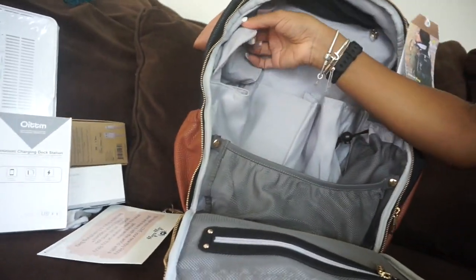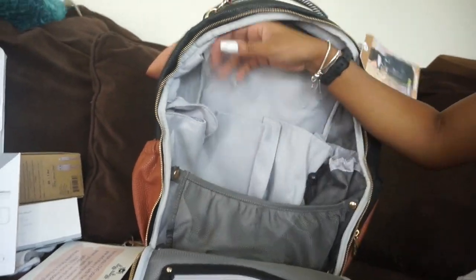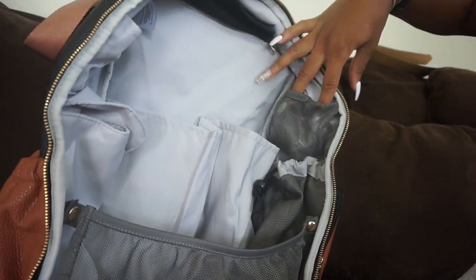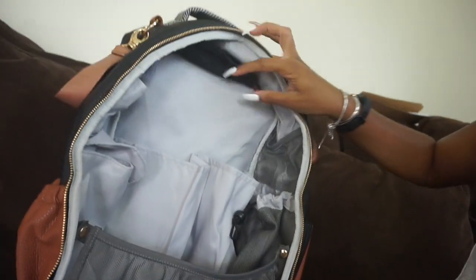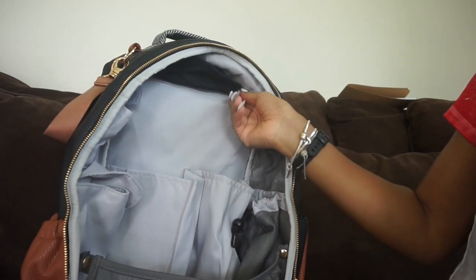There's also another pocket over here, another magnetic closure that goes all the way down. You have one pocket here on the side, and then you have two small mesh pockets here on the top. Again, I'd have to play around with this bag to say what I'm actually going to put in here and where I'm going to store everything.